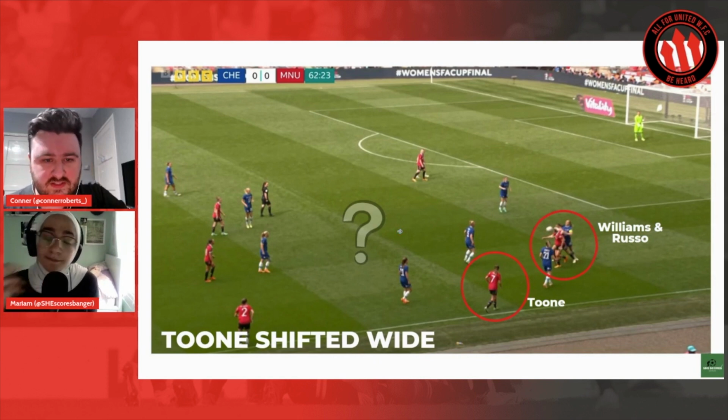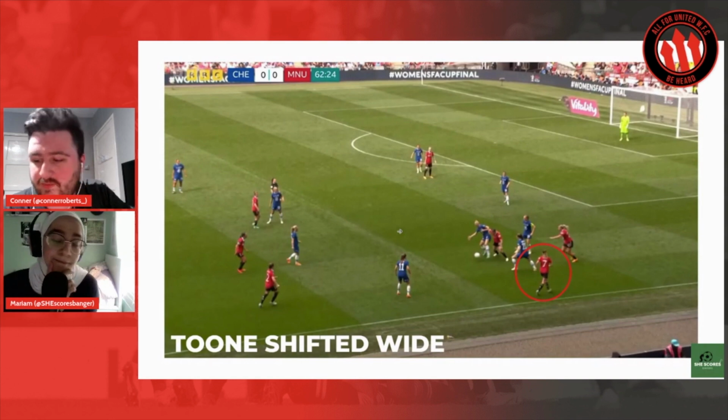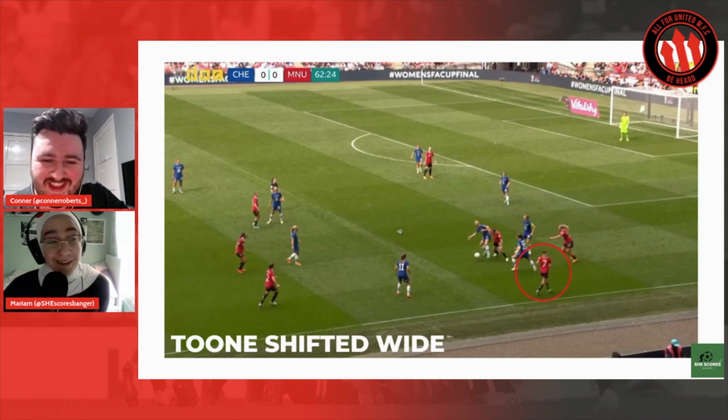Maybe the throw goes to Zellum, goes to Toone, goes to the right winger, Paris, whoever it was that would have been out there at the time. And you can start building through then. And I think obviously in the next couple of slides, we can really see that gap emphasized even more on multiple occasions.